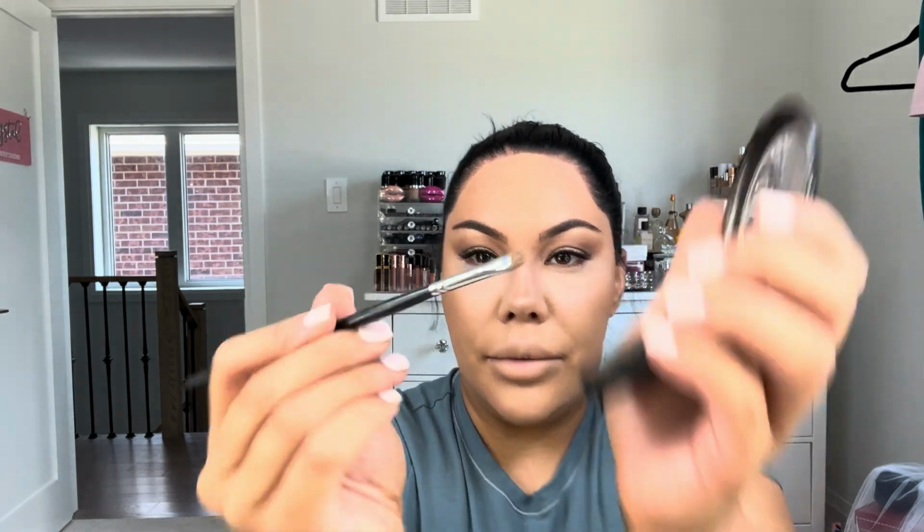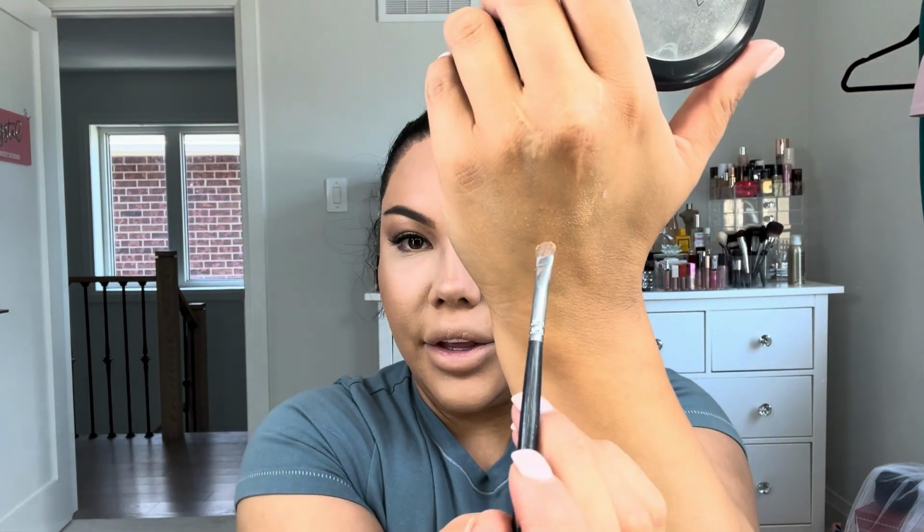I normally don't do inner corner highlights. I personally just don't like them on me, but for the purpose of the video, I'm going to do it. I'm going to take MAC Whisper of Guilt, and I'm going to put that into my inner corner. I'm just going to take my Morphe 213 brush. Just looks like that. And then this is just what Whisper of Guilt looks like. Let me just swatch it. Love that. So I'm just going to take a little bit of that and put that in my inner corner.